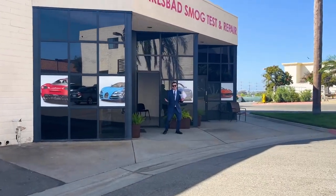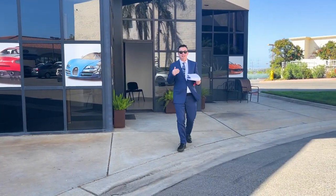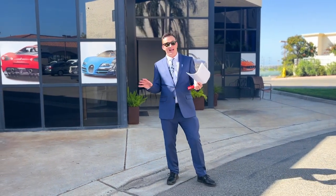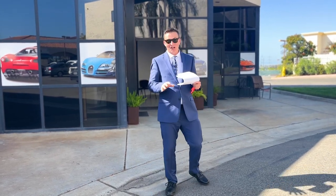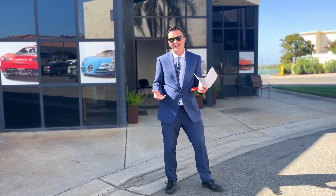It passed, that was it. We just needed to drive it a bit more to reset those monitors in the OBD2 computer, and it passed. That's all we have to do. So that means finally we can drive it legally, and we can get the registration all completed and just drive it on the road like a regular car. Let's go.